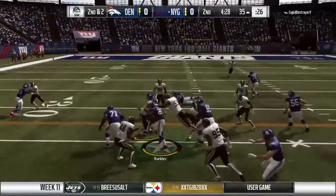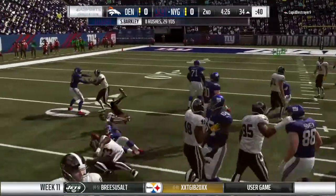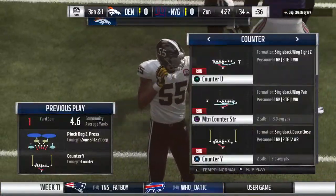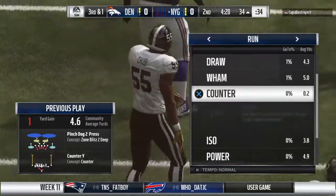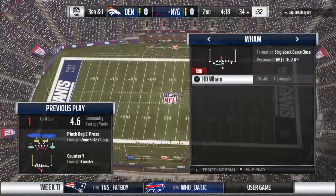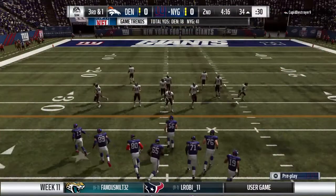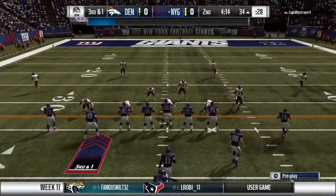It's Barkley on the counter. And he'll be taken down at the 34. Tackled by Bradley Chubb, the number 5 pick in the 2018 draft. You mentioned very early on the need to establish a running game for this young QB. They really haven't been able to do that, though, in the first half. So that means what in halftime?